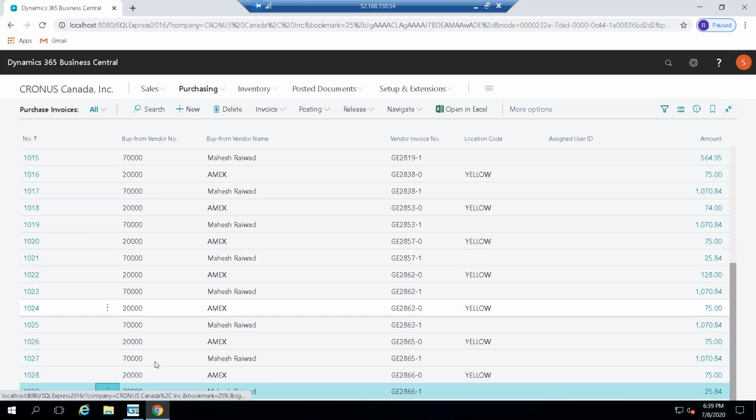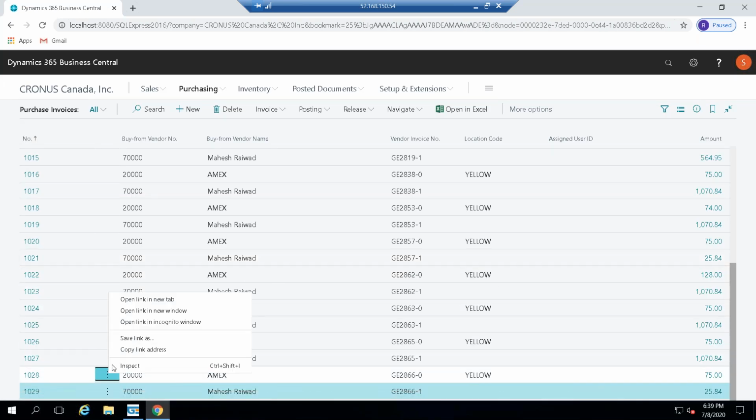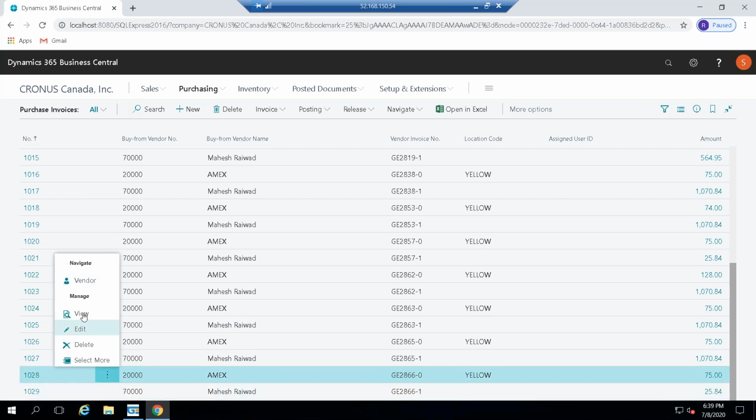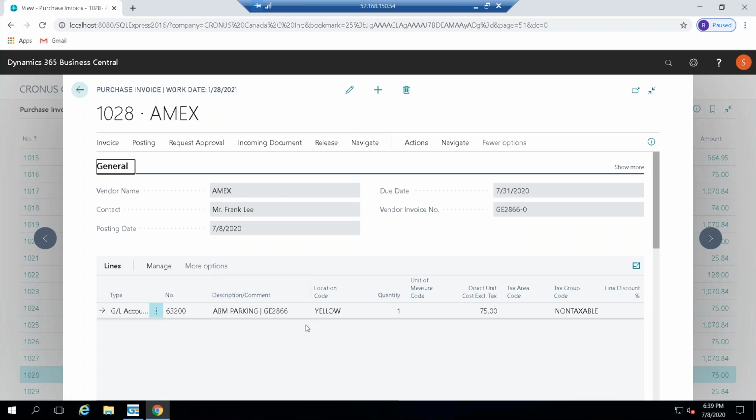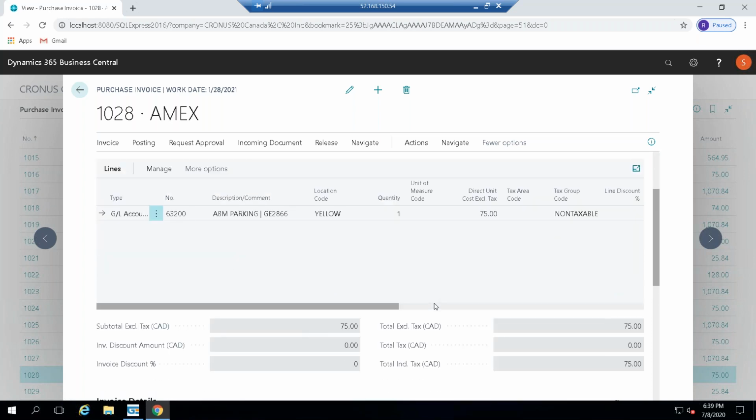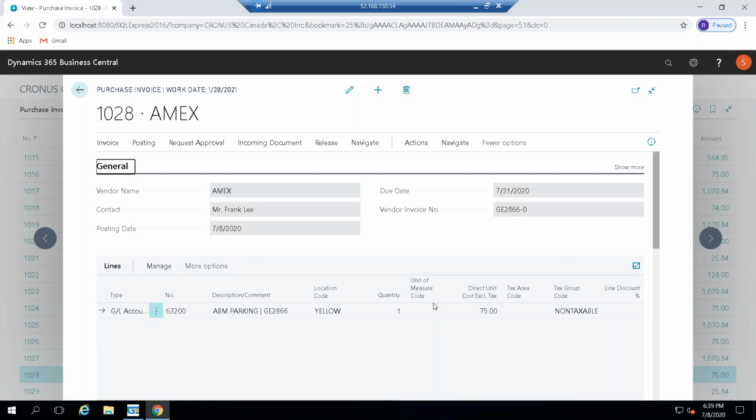So that's for the employee, and let's click on the corporate credit card one. Oh, just give me a second. And this is for the Amex. Remember the fees transaction? As you can see, it can show you all the lines here.